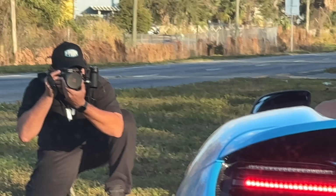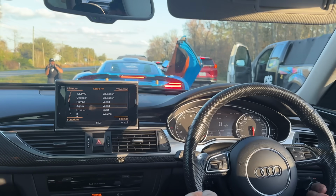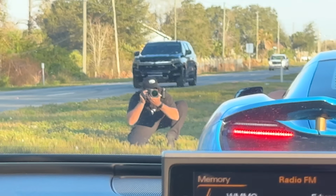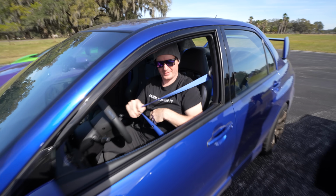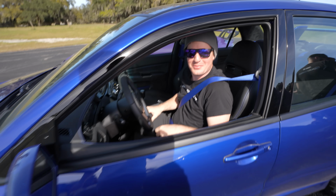Freddie's having a photo and this guy's got his lens cap on. He goes, there you go, mate. That's how you use the camera. Japanese versus German. Of course it's Japanese.